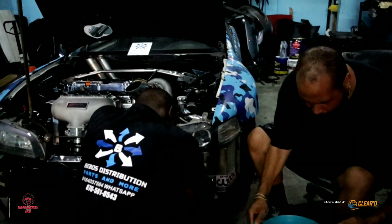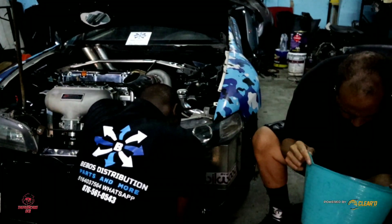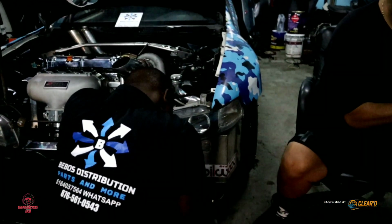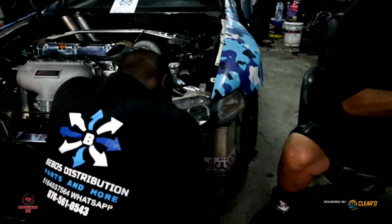Yeah, big up to everybody who helped me get this car where it needs to be. Everybody, the list is very, very long. Extremely, extremely long. It's not just me. I don't want y'all to see the car and think it's just Bebo that did the car. The list is long. I have a lot of people behind me, you know what I mean?